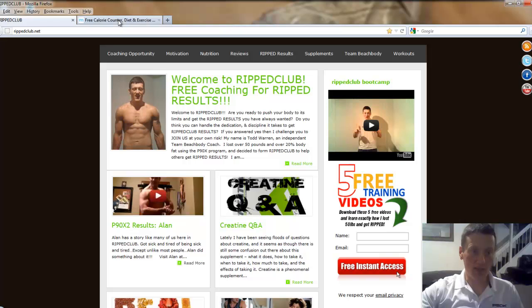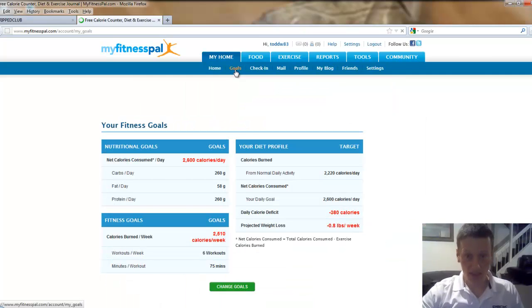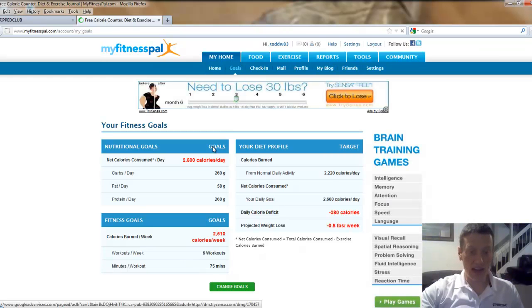I've already got Myfitnesspal open here, and there's only a few tabs that I use. I don't go into all these reports and tools and community and all this stuff. I use my home and goals, and I use the food tab. That's it. So right now you can see my goal is at 2,600 calories, because I'm on a maintenance diet right now. I'm not trying to lose weight. So for the sake of this video, we're going to use my 1,900 calorie diet as a go-by.